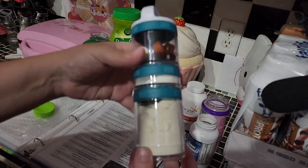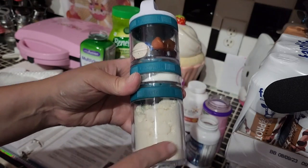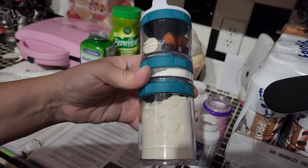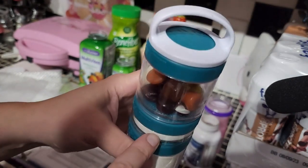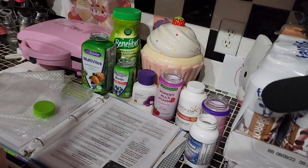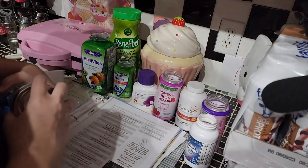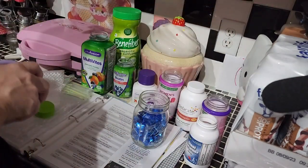So I have this container here. In the bottom, I keep the protein powder in case I want to add it to anything. I don't really measure it out, just so that I have a little bit more protein in there than normal. And I keep my Benefiber in here, and then all of my vitamins and calcium citrates in here. In fact, I have to order some more. I do have them in here, so as I go through and fill my baggies, I just take out three.